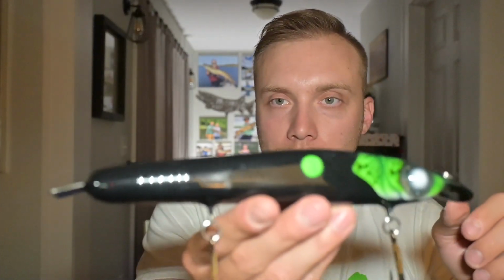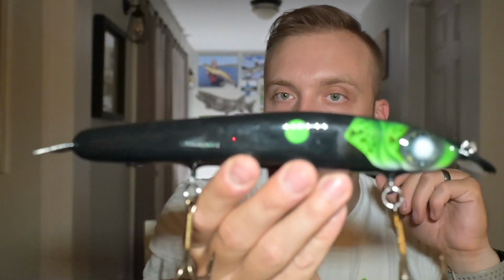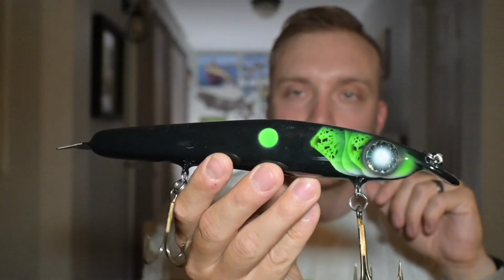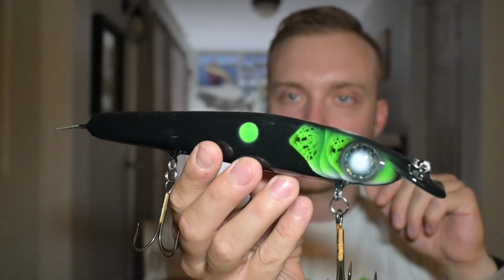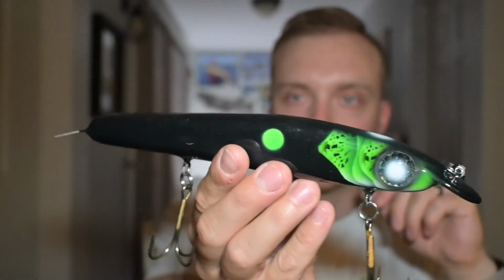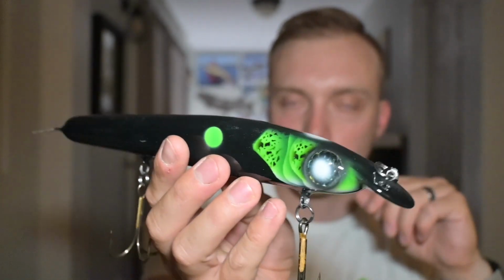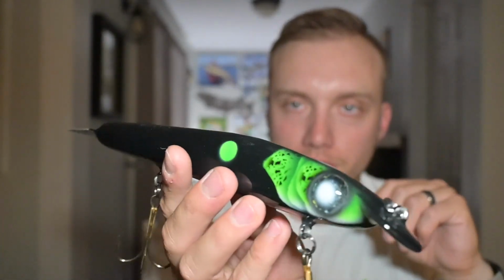All right, a couple cool ones to finish out the dive and rise category. Recently acquired, we've got the top line baits. This is the Adam Mueller dipstick. This is just like the flowage green kind of pattern. The more dive and rise oriented one, not as much the twitch oriented one. I'm really curious to see the action of these.